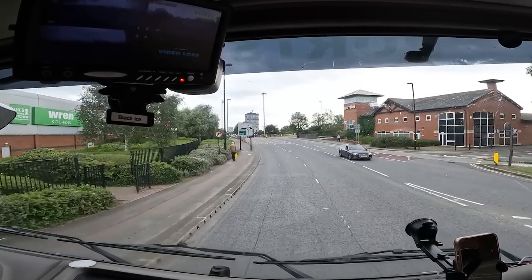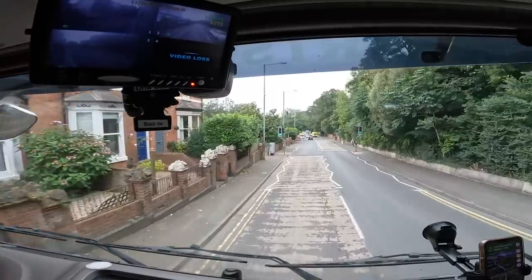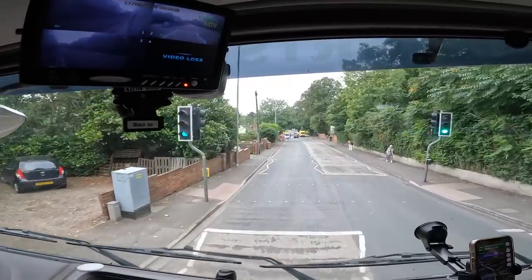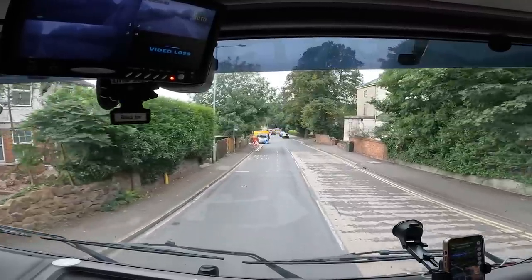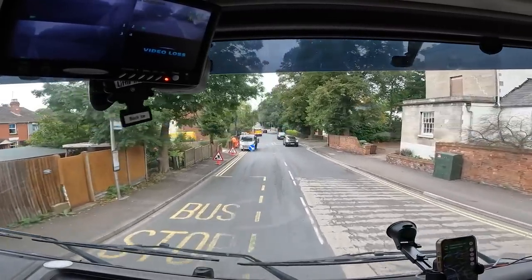Anyway, I'm going to crack on to Worcester. I shall see you in about an hour's time. I'll see you in a bit. Okay, you join me in Worcester. We are still over 1.5 miles away still, so we are quite far away. But I thought I'd start filming from here. Lots of roadworks happening as well on the roundabouts back there.